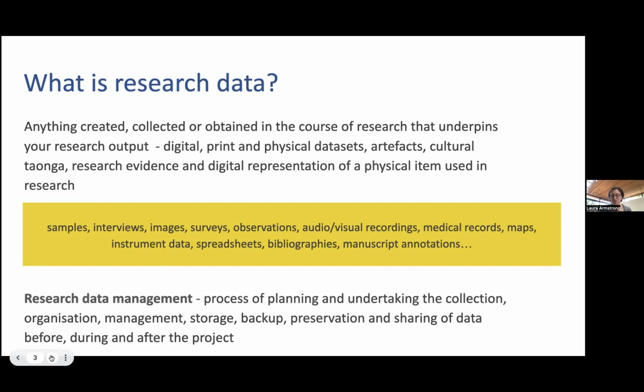For us, that may be all sorts of different things because we are a multidisciplinary institution. So that could be soil samples, cell samples, interviews with people, images. I spoke to somebody today who spends their time gathering research data that is the electrophysiology of animal gut. All sorts of things are captured. And research data management is the process around all of that, the planning, the undertaking, the collection, the organization, the management, both before, during, and after the actual research project. So that's the kind of grounding, that's what we're talking about.